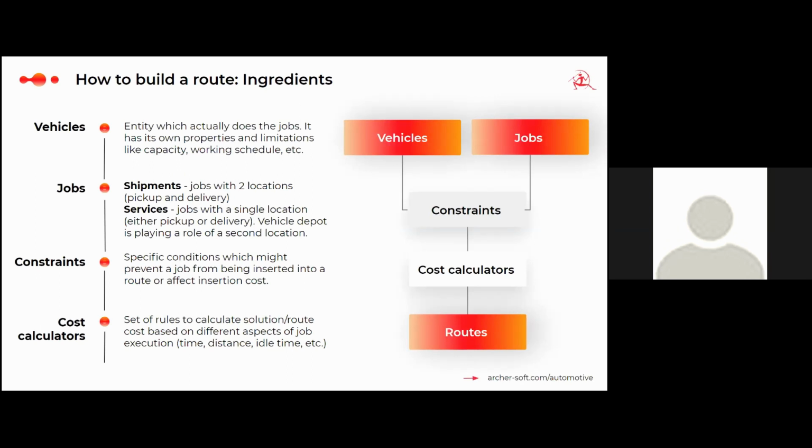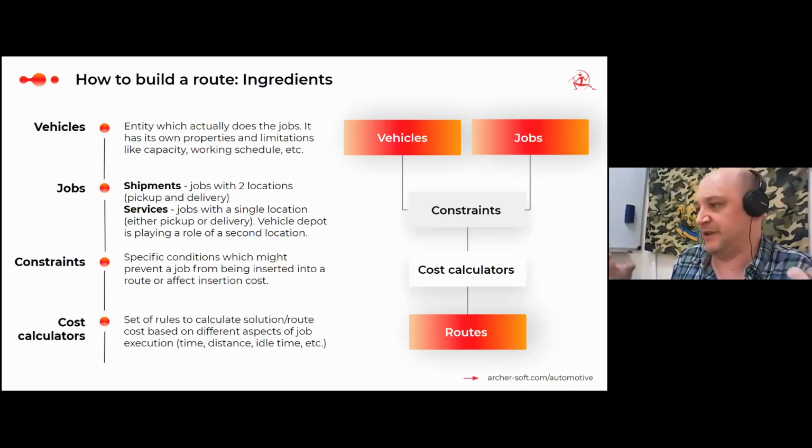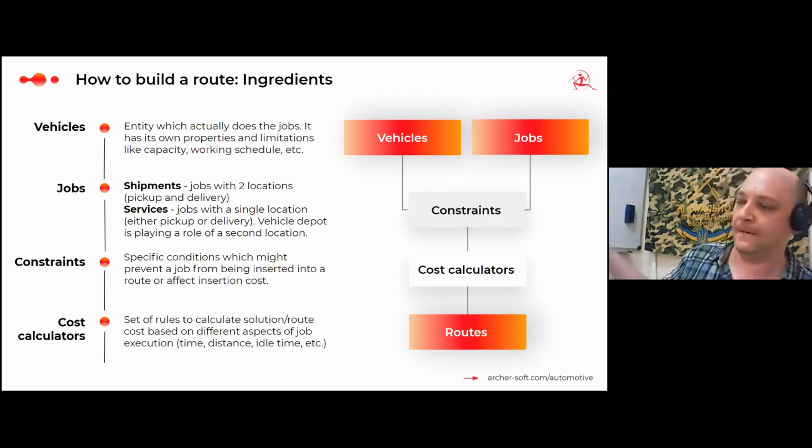So, something about how the routes are actually built, what a vehicle routing problem consists of. Definitely it's the vehicles themselves. It would be strange to try to solve a vehicle routing problem without them. Then it's the jobs. Here we have some specific language, which is like a legacy language. I don't know actually where it comes from, but there are two types of jobs. First, shipments: jobs with two locations. You need to go to location A and pick up the cargo, and go to location B and drop off the cargo. That's what we call a shipment.